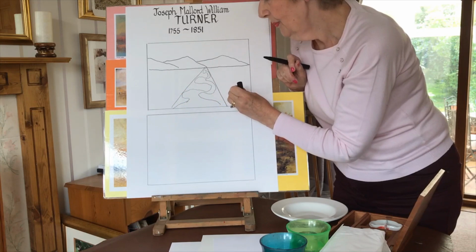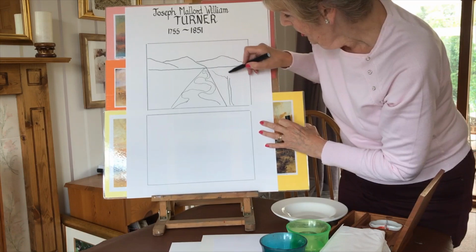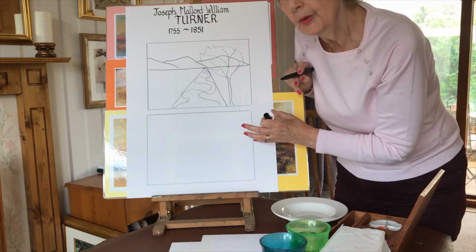And in perspective, all things vertical are vertical, so we'd never have a tree that was going peculiar, but we could do a scene if we wanted, so we'd have something like that. But we think about that when we're looking to do a picture today.